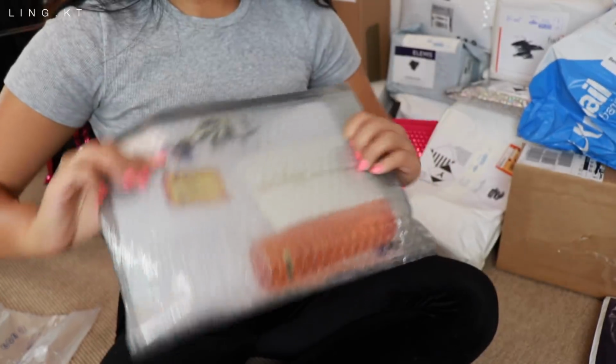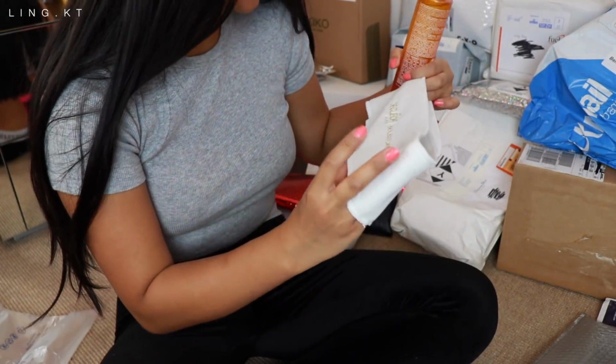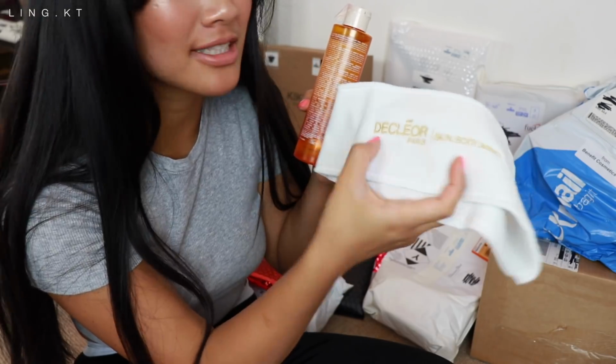Ooh, this is from Loreal. Little headscarf going on. Oh, it's not Loreal, it's Decleor. Oh my god, that was so embarrassing. Do you know why I thought it was Loreal? It's because I saw Paris. Loreal would be like Loreal Paris, so this is like Decleor Paris. Oh my god, that is so embarrassing.